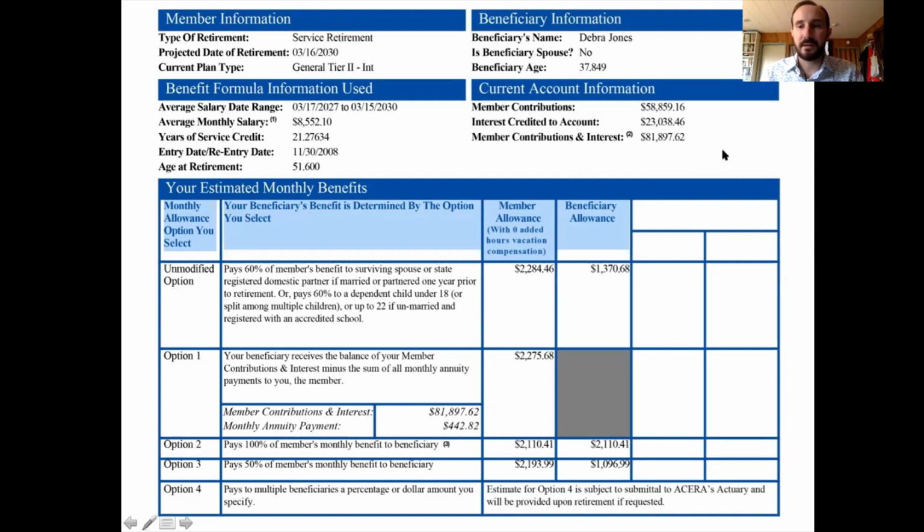Okay, so those are the retirement options, choosing your retirement date, and the retirement process.